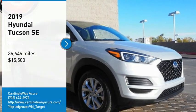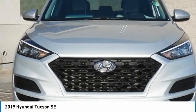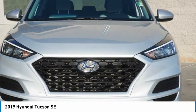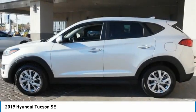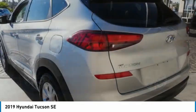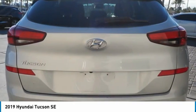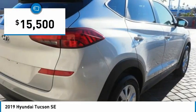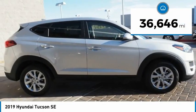A great choice today with the 2019 Hyundai Tucson. The Hyundai Tucson is Hyundai's first CUV to be designed in Europe. Tucson takes the boxy utility vehicle and transforms it. With flowing curves, graceful lines, and style to spare, it's the future of the crossover and is priced below $20,000. This vehicle has less than 40,000 miles.